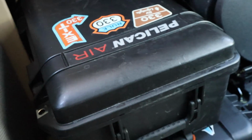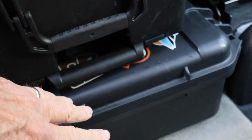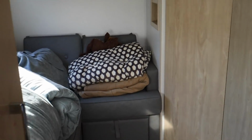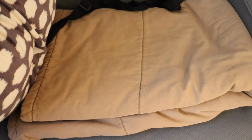This is my camera bag, and under here is our portable podcast studio, and it kind of goes right behind the driver's seat, and there's room here for the slide to come out. Now we've already put a few other things in. This is Bo's dog bed here. Right there is a cover for the seats when we have Bo. We got our pillows, sleeping bags, Jennifer's clothes, some of them here.